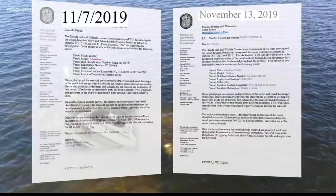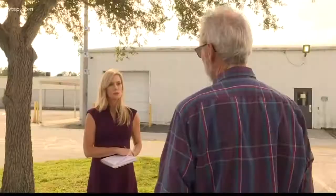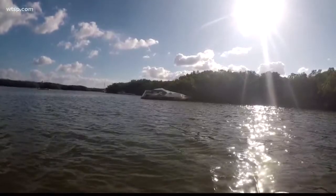And when you say they, who's they? It's a salvage company that the county has in contract. Pinellas County's Environmental Management Division showed us 2 letters just sent by FWC authorizing the county to remove 2 boats in the county's jurisdiction. We don't know about it until we get the letter from FWC. We only have these 2 vessels right now. For people whose hope had all but sunk, that's a good start.